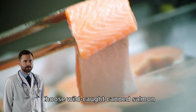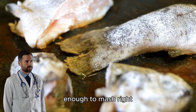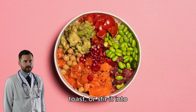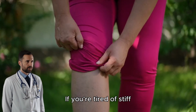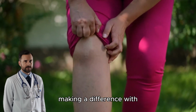Choose wild-caught canned salmon with the bones still intact. These bones are soft enough to mash right into the salmon meat. Mix it into salads, smash it onto avocado toast, or stir it into warm grain bowls. It's affordable, shelf-stable, and incredibly easy to prepare. If you're tired of stiff knees and sore ankles, this is one food that can start making a difference with your very next bite.